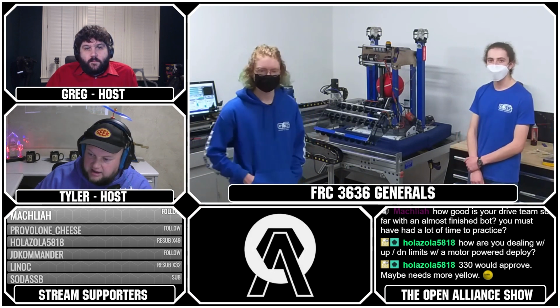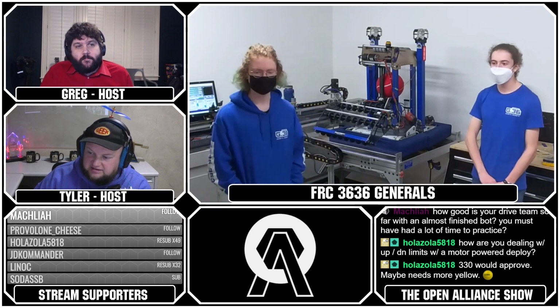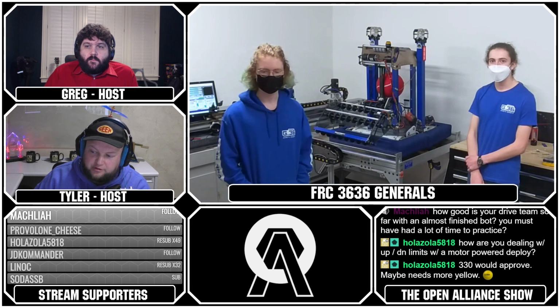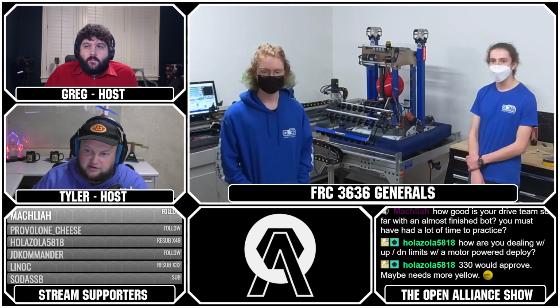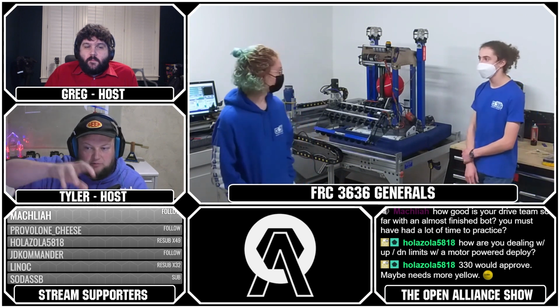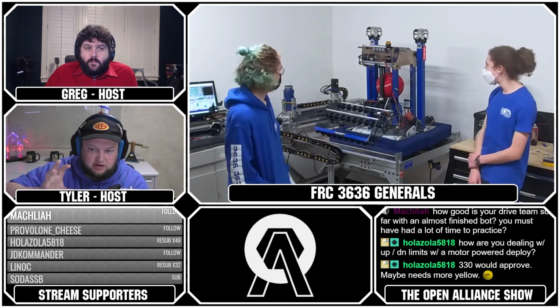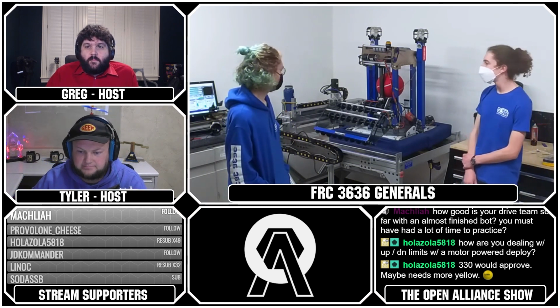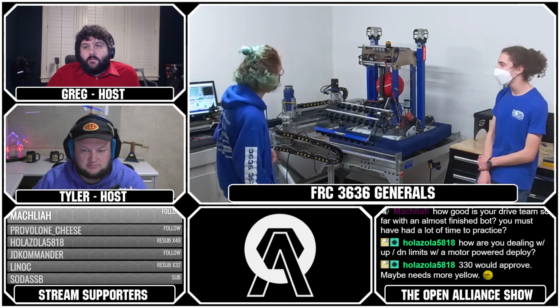I do want to hop into your climb in just a moment, but I do want to grab a question from chat that came in regards to your intake. Olazola asking, how are you dealing with up and down limits of a motored power deployment on your robot? You can see when you're kind of running up and down, it looked like it was a little bit of torsion to it potentially, or maybe if it just was not even coming down. No, it definitely was.